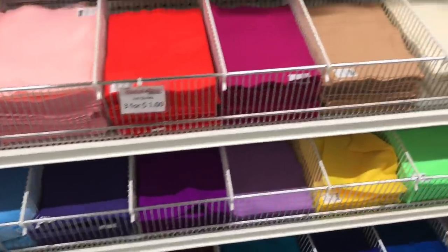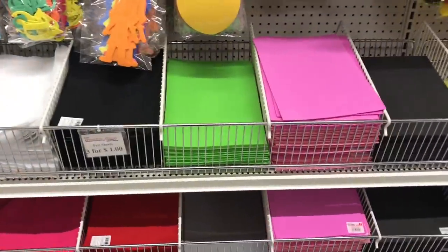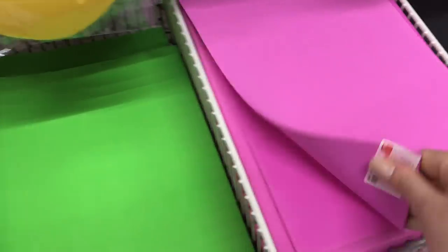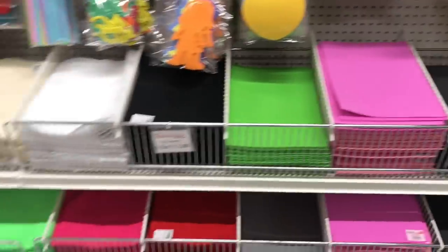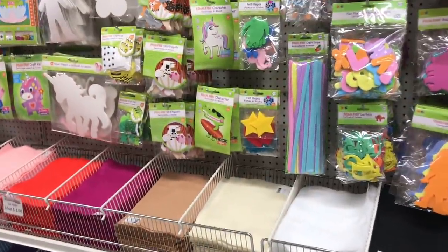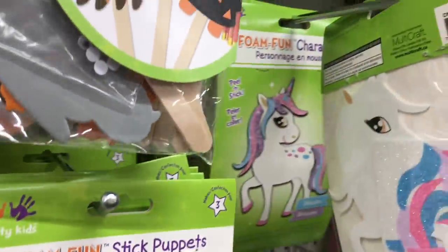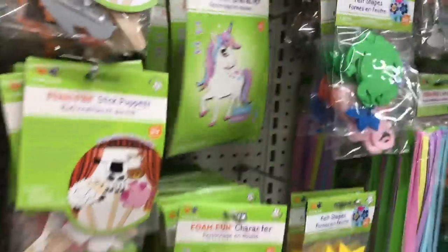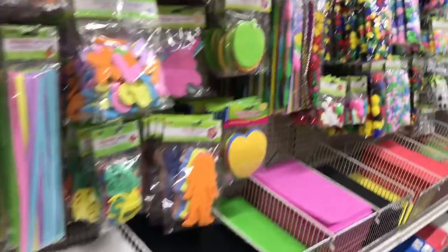So in this section here, you actually have the option for three felt for $1 or three foam pieces. And this stuff here is pretty good if you're doing paper crafts and you need to do layering or shakers or something like that. I'm gonna take a look at some of these other little, more, I call this like the kid craft area, but sometimes you can really have a lot of fun using some of these things in paper crafts.